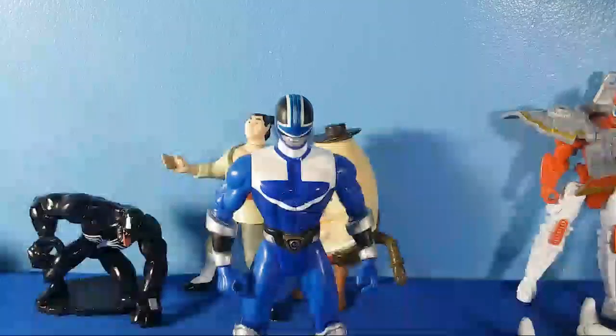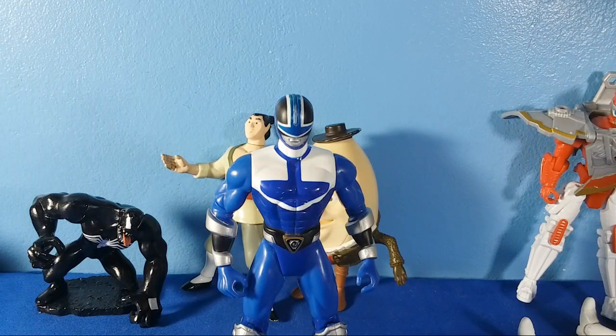When I was growing up, I had a Power Rangers Time Force drinking cup, and I remember seeing this guy on it, and I just thought, oh, man, that's cool. It's really cool. And now I have a toy of the Time Force Blue Ranger.